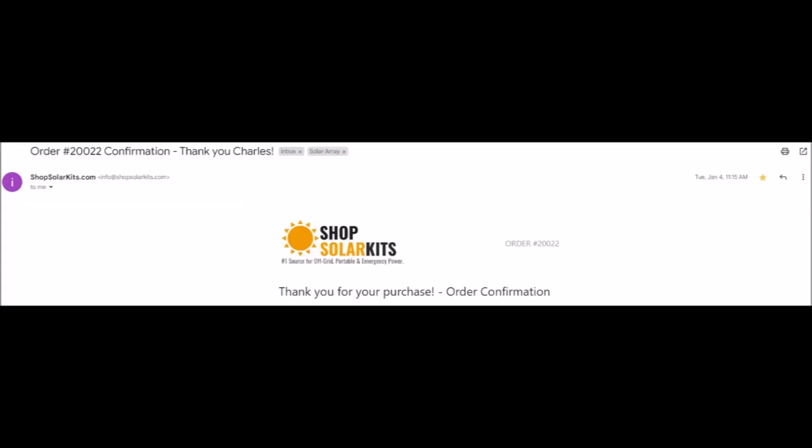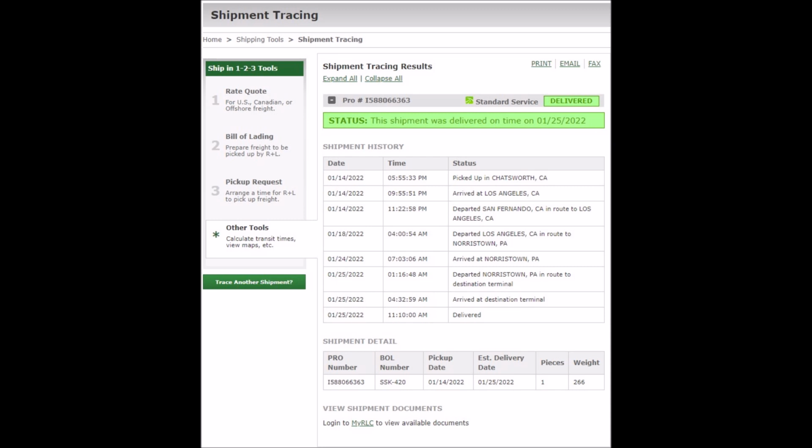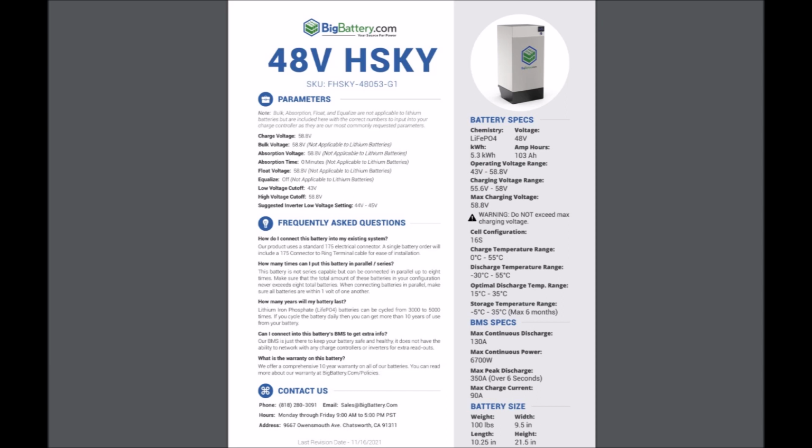Second order of batteries was January 4th. I did get them in a timely manner, and they came in January 26th, I believe. It does look like these batteries come straight from Big Battery in Chatsworth, California, so it might have just been a back order issue. I don't know if they actually have batteries in a warehouse that they keep on hand or not. But that was another big seller for me with this company.